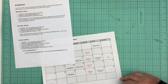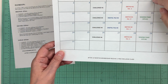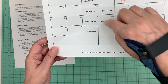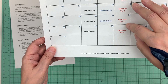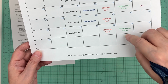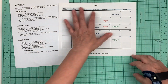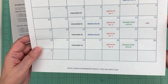Then for gold, again, you get the same 4 challenge videos. You get digital file 1 and 2, sketch 1, version 1 and 2, and the make a page kit. That's what was included in the silver. But then for gold, you get a digital file number 3, which will be on Wednesdays, a sketch number 2, version 1 and version 2, and then you get a making page kit number 2, and then you get a live. And for January 2021, the live will be on the 16th. And every month I'll do this. I'll make sure that I have a calendar so you know exactly what's coming up.